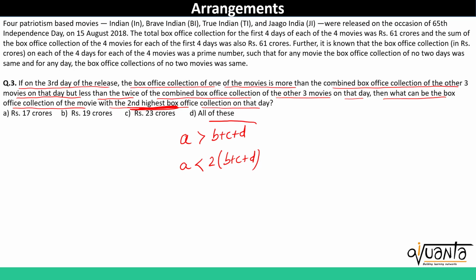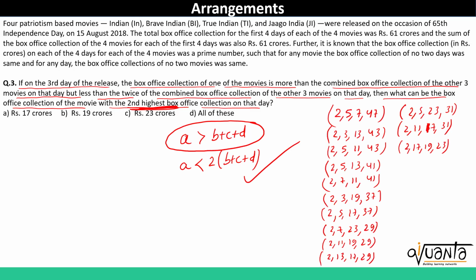For this condition, I have done everything in the previous question, okay. I'll include all those pairs over here. Then we'll check those pairs which satisfy this second condition also. So these were all the pairs that were satisfying the first condition. Now let us check which are satisfying this condition. So if you look at the first pair over here, do we have 47 less than twice the sum of 2, 5, 7? No, this pair doesn't satisfy. Similarly, even this doesn't satisfy the second one. 43 is not less than twice the sum of 2, 3, 13. This will also not satisfy. Even this won't satisfy. But the rest of the pairs, they will satisfy, okay.